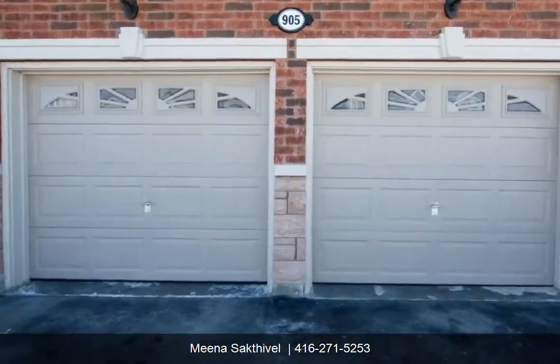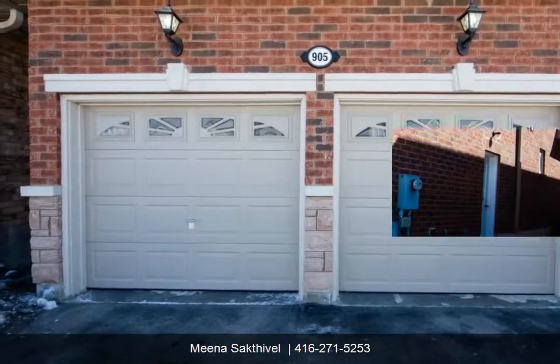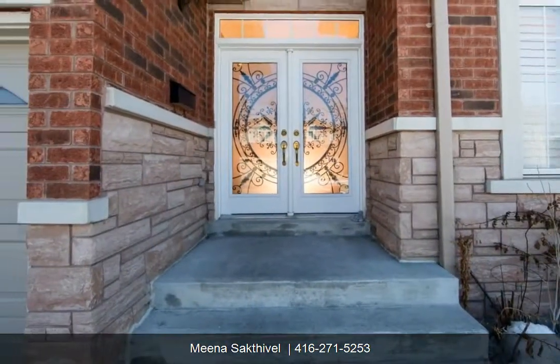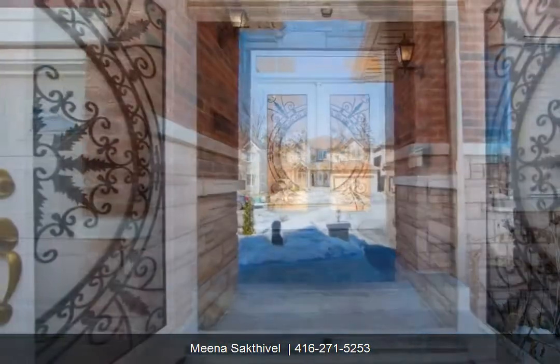Professionally done basement apartment with 4-piece washroom, 2 bedrooms, an office room, kitchen with good cabinets and fireplace. Loads of upgrades. Seeing is believing.